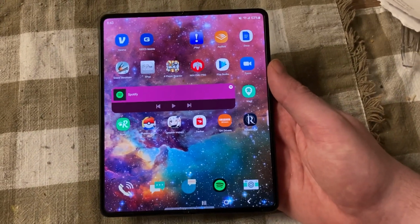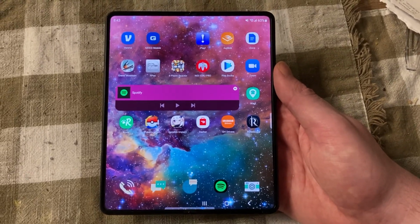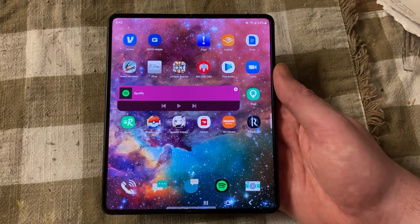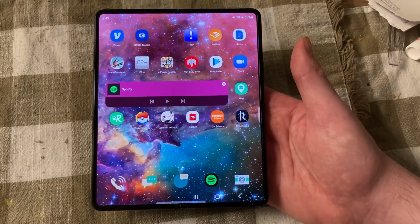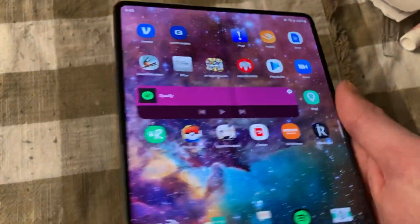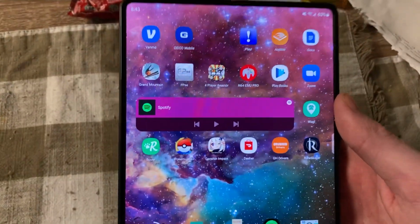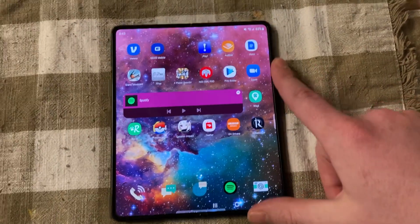So I'm actually back on my iPhone SE. For practicality and what I want on my phone, the iPhone SE, the second generation one, does a great job with it. And this phone, it's hard to put into words what it's good for.